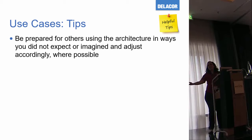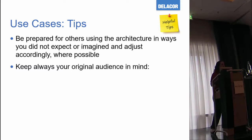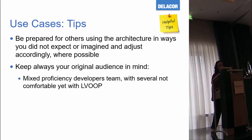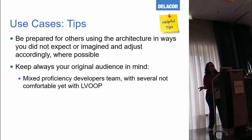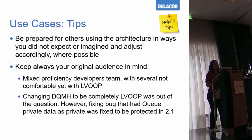Wait a second, now you're asking me, Fabiola, that I have to think about the crazy guy that's going to be put in the kitchen sink in my architecture. Well, that's why I said where possible. Because the thing that you have to always keep in mind is who was your original audience. So the guy that built the shed, the original audience was not creating a kitchen, right? So he doesn't have the obligation to change it so it fits what the guy that wants to put the kitchen in. So for ours, the original audience was mixed proficiency developers with several not comfortable yet with OOP.